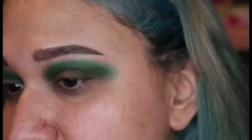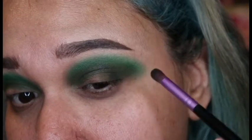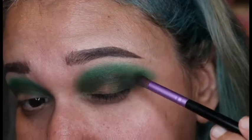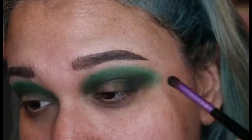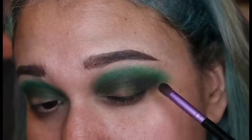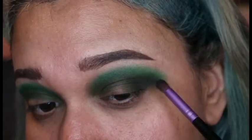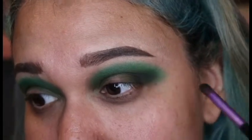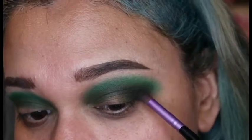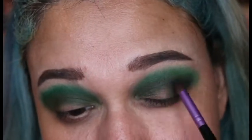So we're gonna dip into Inside Job, and then what we're gonna do is pinpoint it on the outer corner here, just to deepen up this other shadow. See? And it just gives it a little bit more depth. And then bring a little bit of the excess this way.